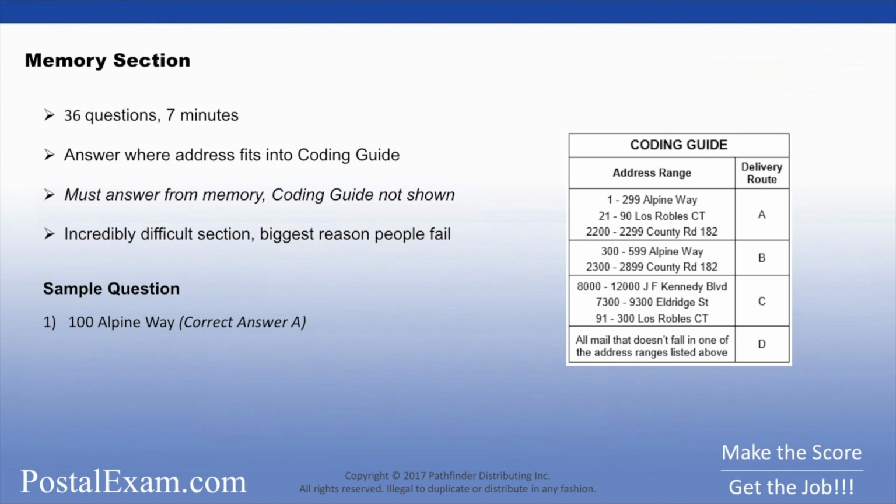Next comes the memory section, one of the biggest reasons people fail this exam. This section is virtually identical to the coding section, except you must memorize the coding guide and answer questions from memory. The coding guide is not displayed during the test. You are given only a few minutes to memorize the coding guide before taking this section of the test. I know this sounds impossible, and for most people it is, but what I'm describing is the real deal. There are 36 questions to be answered in 7 minutes.